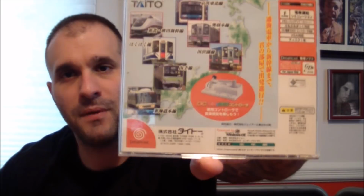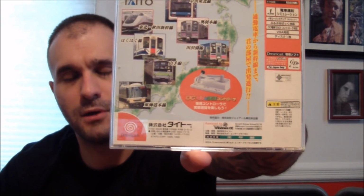Densha De Go 2, this is the train simulator game I've played before. I don't have that, but that's like a train controller that you use to manipulate when to stop the train and move and this and that. Put the camera down a little bit more if I can. There's just a little generator demo disc.